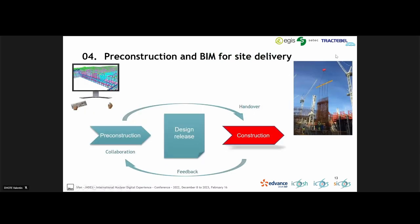Okay, so on the construction side, the exchanges with the back office are fundamental, and since the beginning of the construction, we have already developed and changed some minor parameters in our methodology. For example, in HPC, it's a first of a kind: we started to prefabricate some liner and pool elements.